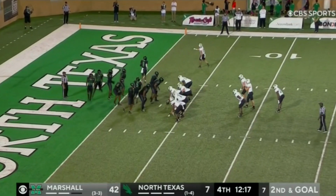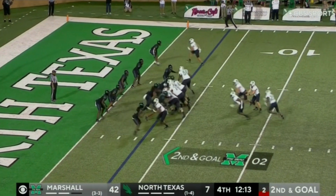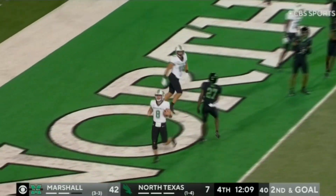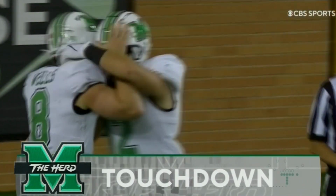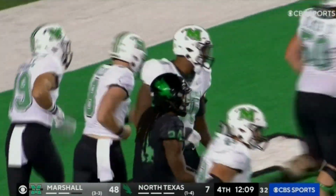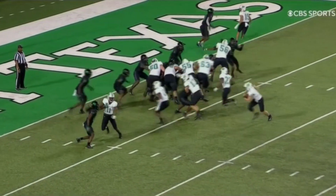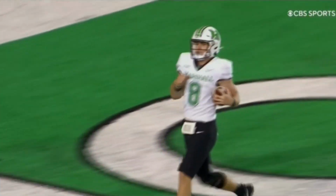Wells has a pair of tight ends in the backfield with him, Amir Richardson and Garrett Morrell. Hat trick. 3rd rushing touchdown tonight for Grant Wells. He had 2 rushing touchdowns on the season coming into the night, but he's got what you called the hat trick, the 3rd. The hat trick, remember, it comes alive in the red zone. He pulls the ball. It gives him the option to pull the ball and get it in with his legs, and he does exactly that.